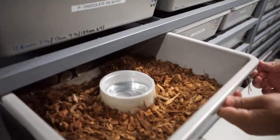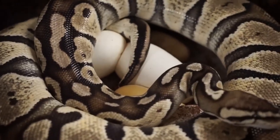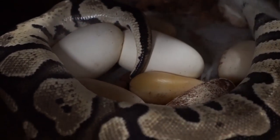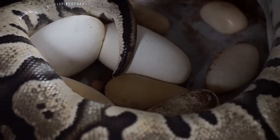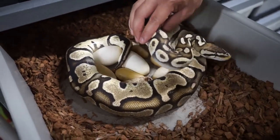Now, if you guys want to see what a bad clutch looks like, man, this is so disappointing. I was looking forward to this clutch so, so bad, and just watch. And boom, she is not completely done, but as you guys could see, there are a lot of slugs in there. And all I could see is about 2 good eggs. But I honestly think the rest is gonna be slugs as well.